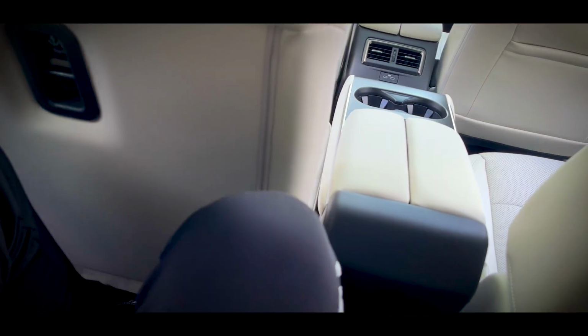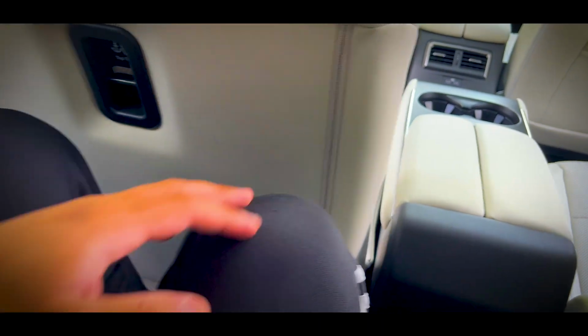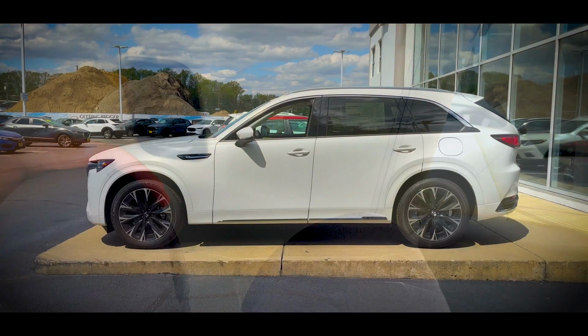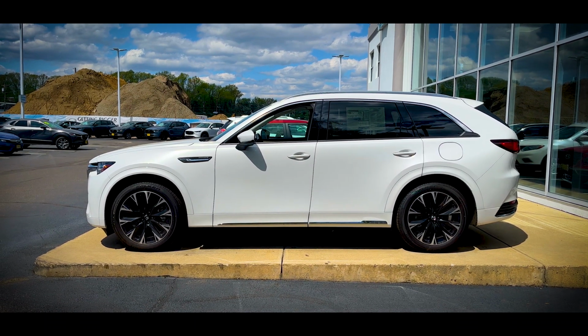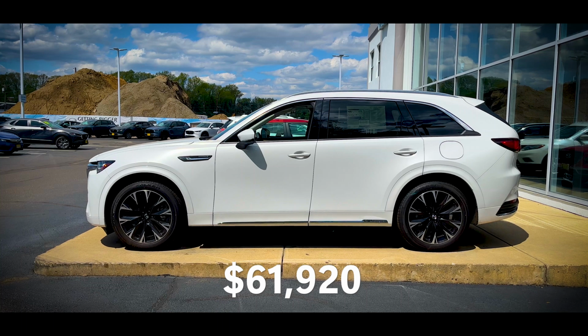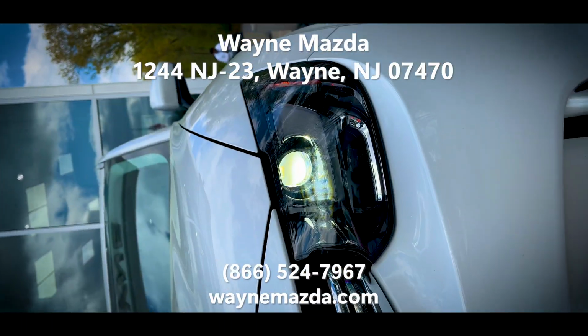Now back in the third row, the space isn't bad. I can sit back here without my knees touching. On each side is 2 cup holders and a USB-C. MSRP of this Mazda CX-90 Turbo Premium Plus all-wheel drive is $61,920.